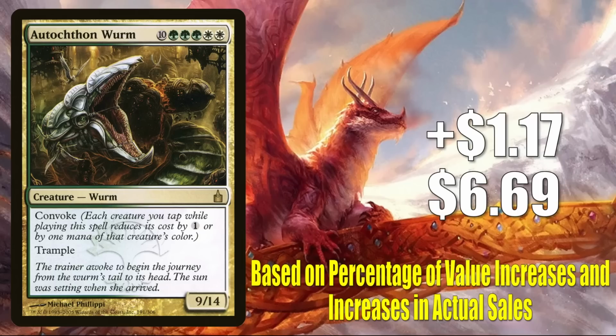This is a good time to let you know how we compile our top 10 every week. We're looking for two pieces of criteria. The first is a percentage increase in the value of the cards, and secondly, we do want to see a true increase in the number of sales occurring out there. If you're expecting a card to make the top 10 today and it does not show up, then it fell short in one or both of those categories this week. With that out of the way, let's talk more about Autochthon Worm.